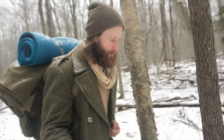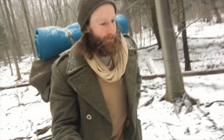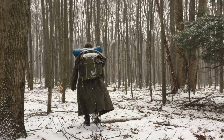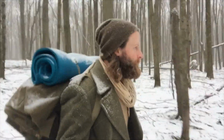That's the good stuff. Curly yellow birch. It's got resins in the bark that are fantastic fire starters. They'll burn wet. There's a good sized pine grove down the hill I'm going to try and head into. It should make good cover for the night.